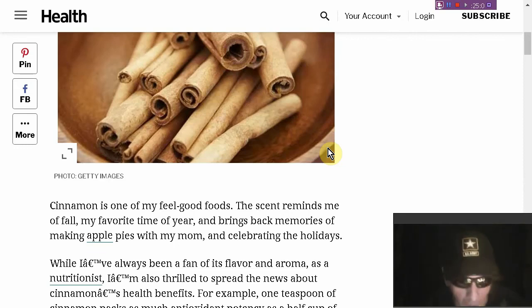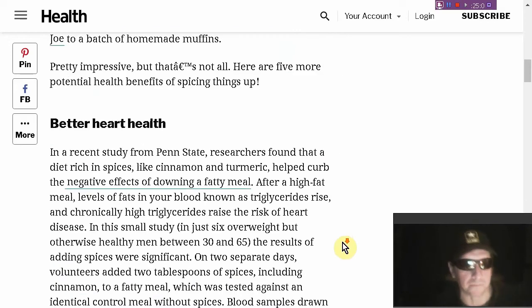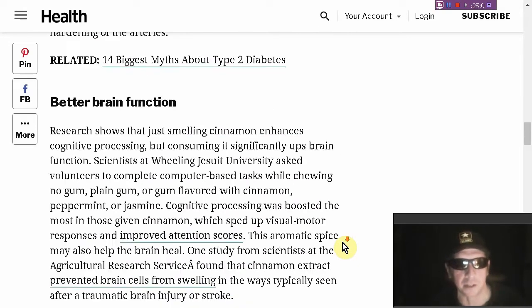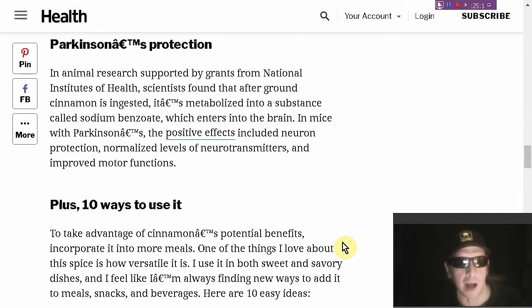We're going to be adding cinnamon. Here are some benefits of cinnamon: better heart health, blood sugar regulation, diabetes protection, better brain function, and possibly Parkinson's protection.